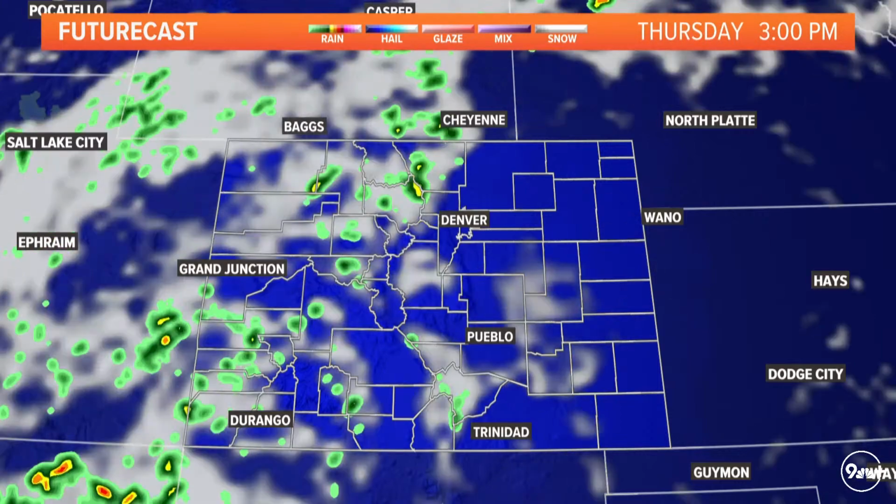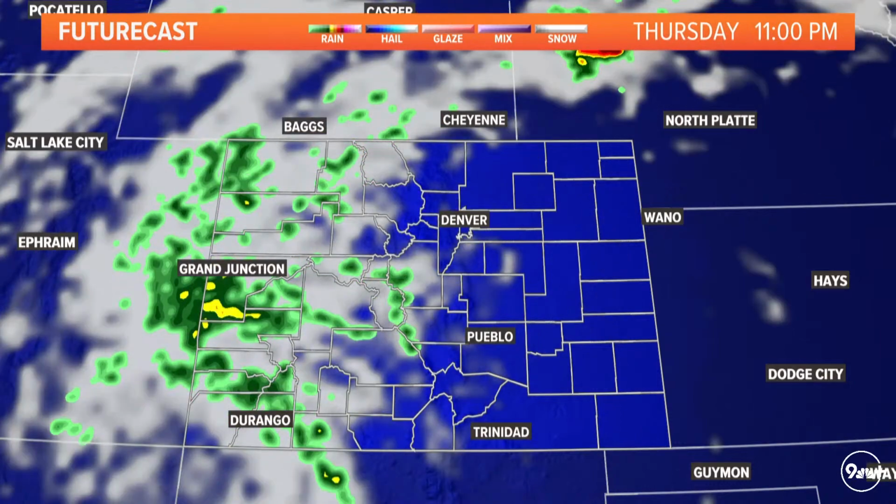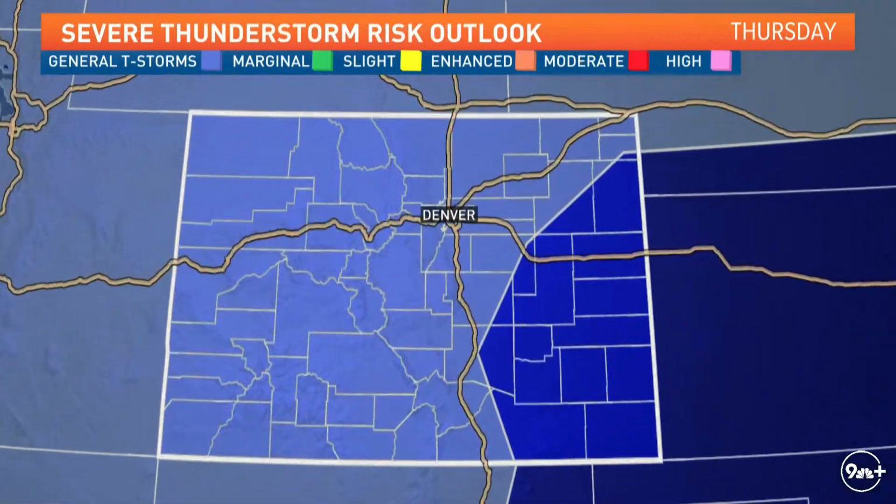But we also have one more day where we're going to watch for those brief scattered storms. Again, mostly across the western slope and into the high country, with just a few pushing eastward into the Front Range by tomorrow evening. And then late Thursday night, you can see these stronger showers and storms across the western slope, mostly over Grand Junction all the way into Durango. So this is the area that actually needs more of that rain. So this could be good news for them, especially if things stay non-severe.